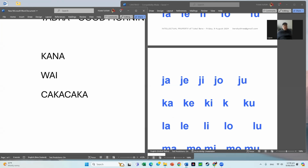So what's our position again on this language learning? Don't worry about the meaning for now. Just pronounce it like the Fijians. And then the meaning will come. The meaning will come because you have the tools. You have Mr. Google. There are online dictionaries and all that. Okay? That'll come later. Okay, nice.